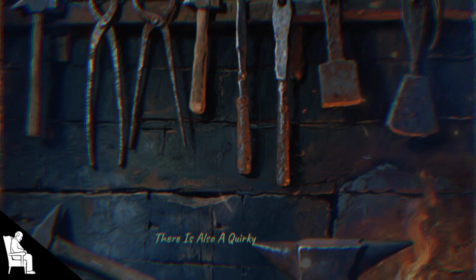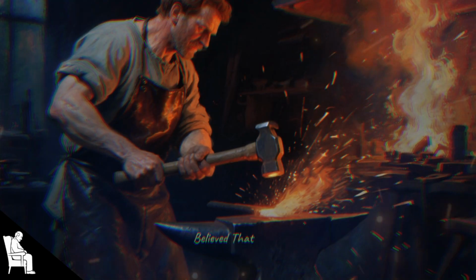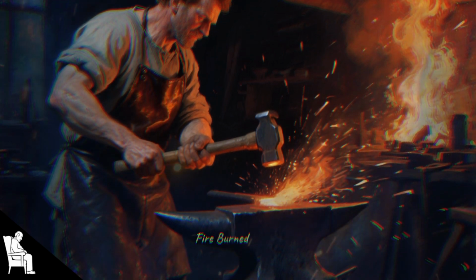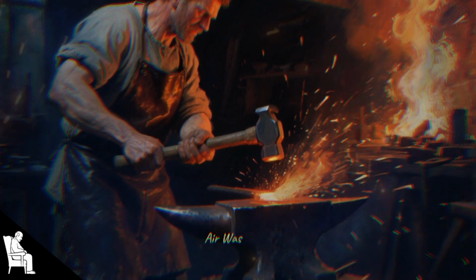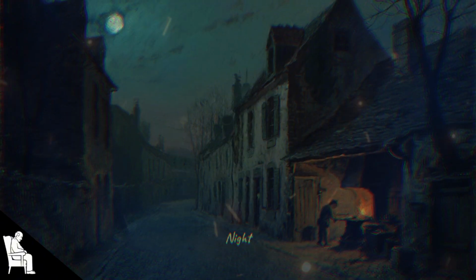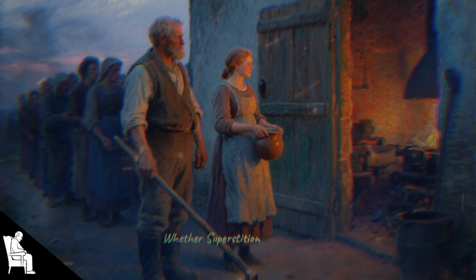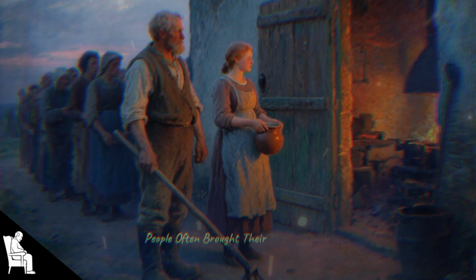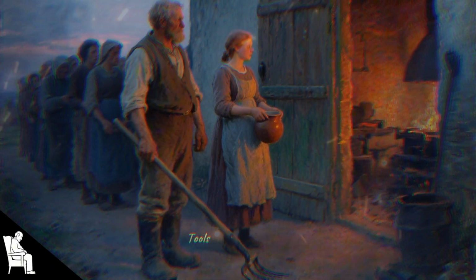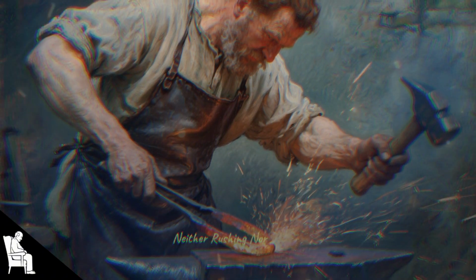There is also a quirky little practice tied to evening work. Some villagers believed that items repaired at night carried extra strength. Since the fire burned hotter after dark when the air was cooler outside, others whispered that the sound of a hammer at night scared away spirits wandering through the lanes. Whether superstition or comfort, people often brought their work at dusk, trusting in the forge to guard both their tools and their homes.